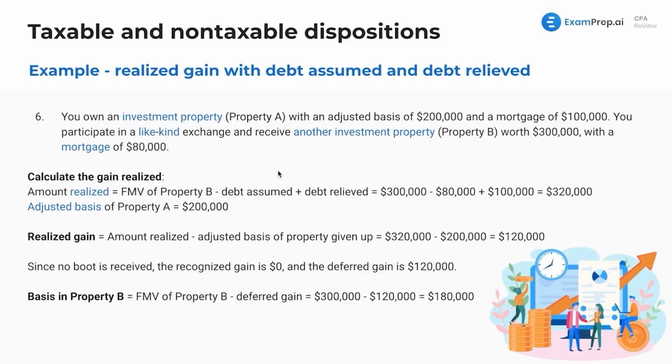Obviously, we've got some debt assumed and debt relieved. So the amount realized here, the fair market value of property B, minus the debt assumed plus the debt relieved, that's $300,000 minus the $80,000 of the debt that we have to now take into account, plus $100,000 because that's the debt we're getting rid of. That's $320,000 of value we're getting. We're giving up $200,000. So what really happened? Overall, we benefited $120,000. Since no boot is received, the recognized gain is 0 because 0 is less than 120, and the deferred gain is 120.